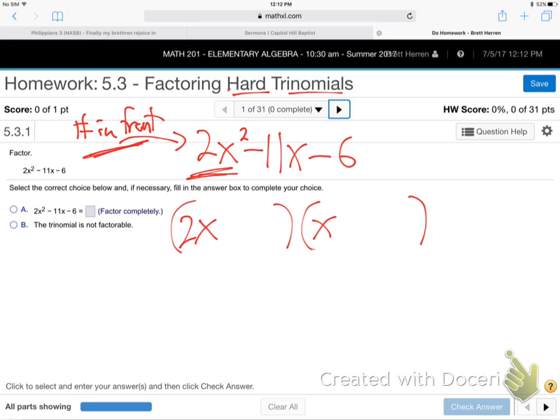We good? Good so far? Now, okay, that's all good. Okay, but let's go to the back. What multiplies to be 6? What times what is 6? Well, 2 and 3. And we go, okay, 2 and 3. Do those add? Remember, the middle term's adding, right? Do those add to be 11? 2 and 3? Not even close.